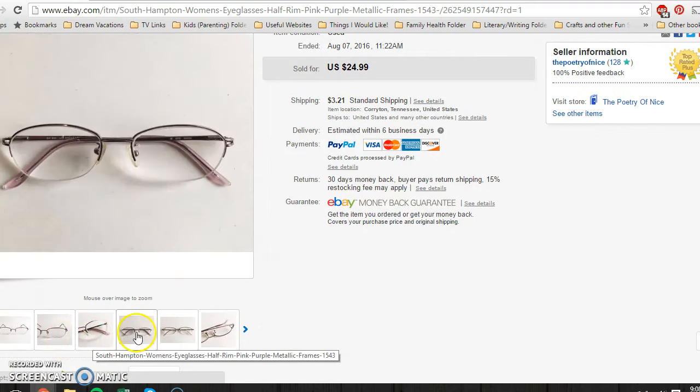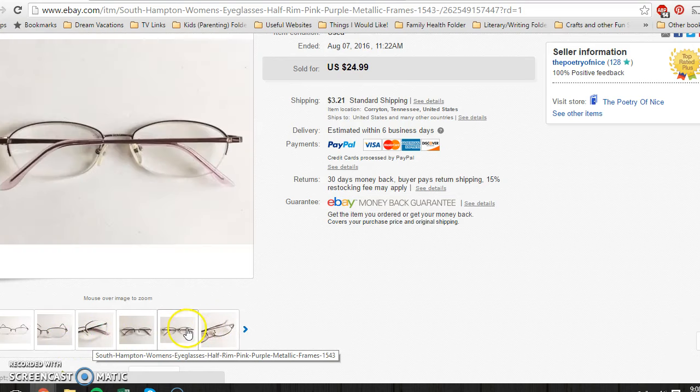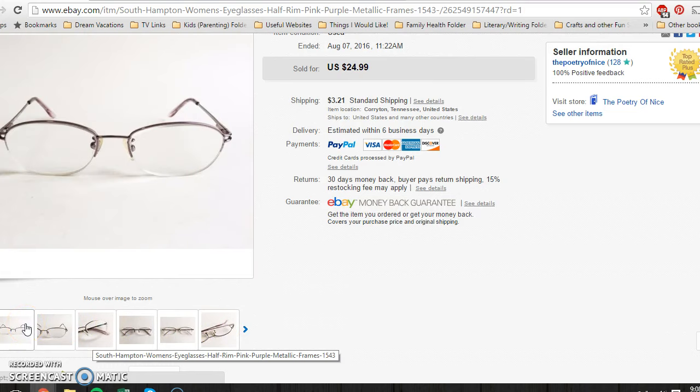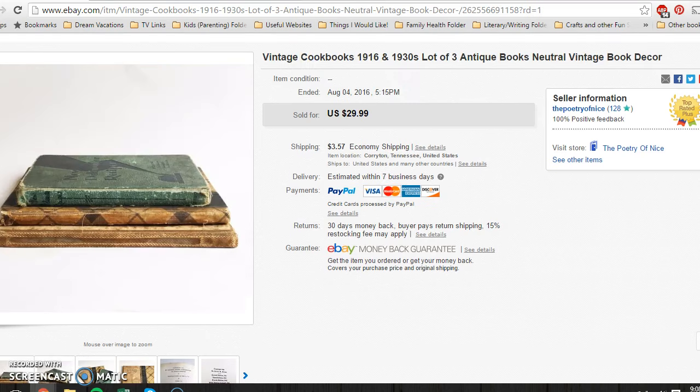And these were actually the only pair of contemporary eyeglasses in there. They were really nice. They had this purple pink half rim detailing. They were very lovely. But yes, I'm excited to have sold those. Yeah, not bad for 18 cents. And that was only about 2 weekends ago. I think I mentioned that already. And they've only been up for less than a week, so they went faster than I thought they would.